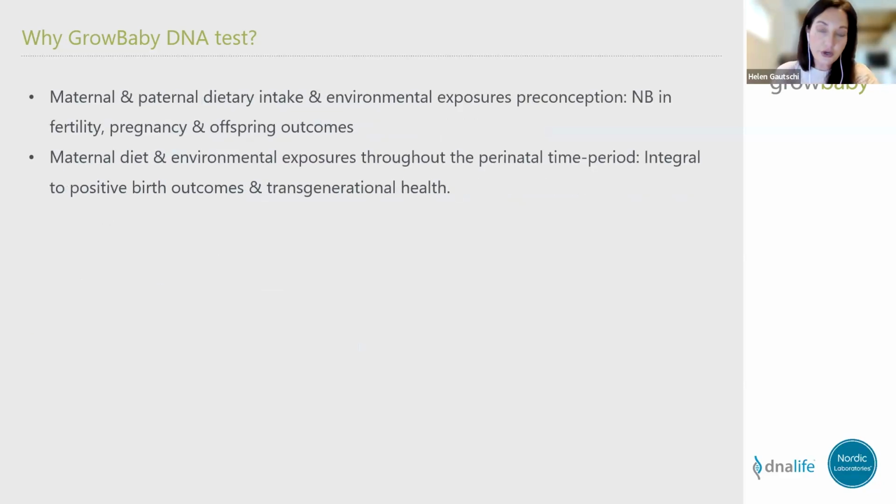What evidence suggests is that maternal as well as paternal dietary intake and environmental exposures pre-conception are really important in playing a role in fertility, as well as pregnancy and the health of that pregnancy and offspring outcomes. And what we definitely know is that maternal diet and environmental exposures throughout that perinatal time period are integral to positive birth outcomes and transgenerational health.